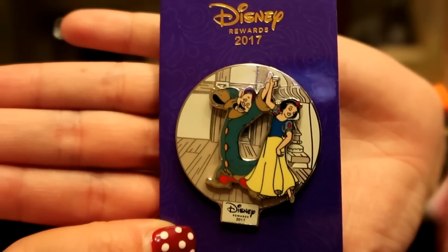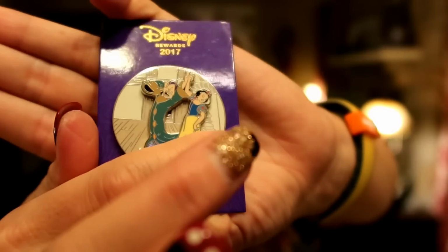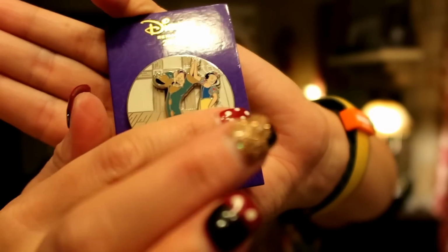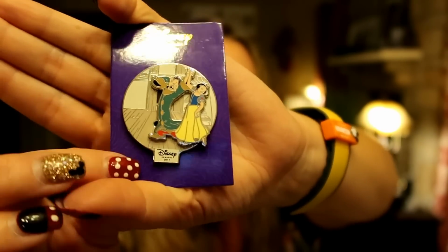This is a really cute Snow White Disney Rewards 2017 slider pin, and you can see that Snow White is dancing with Dopey, and this slides back and forth like they're dancing across the cottage floor. I thought this was a really cute little pin.